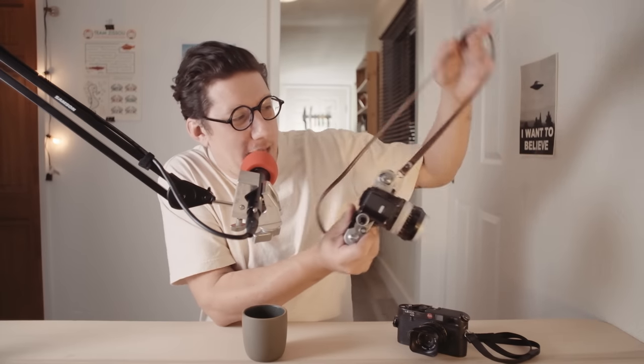Oh yeah, my F2 has a brand new Matt Day signature strap from Sleepwalk. Shout out to Matt Day and Sleepwalk.